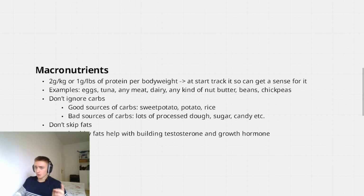When you're a beginner, I want you to track it with an app. Basically, insert the ingredients that you would eat in a meal, and the app is going to tell you how much protein it has. Simply that you can get a sense of how much protein certain foods have per 100 grams, right? So that later you can get away with not tracking.